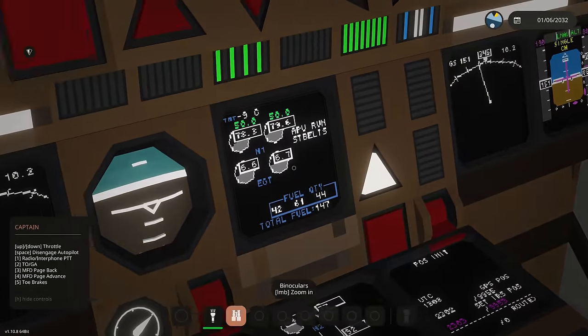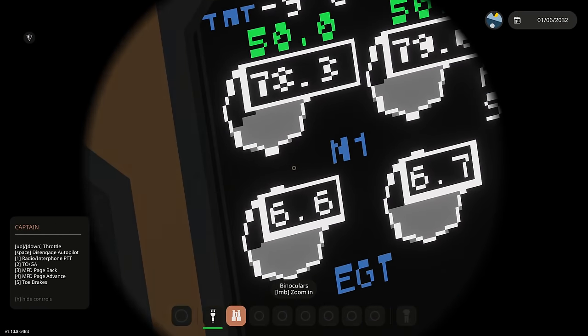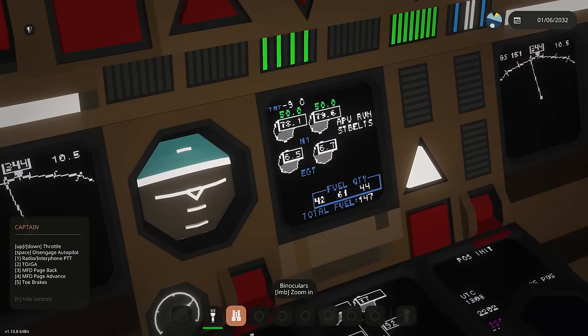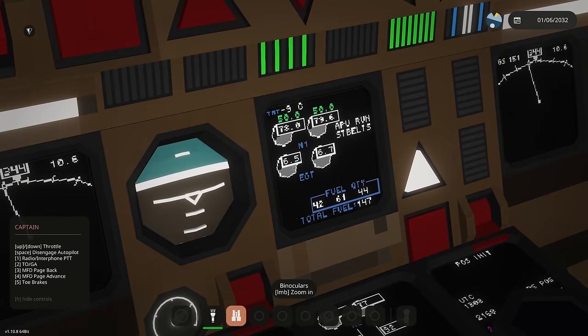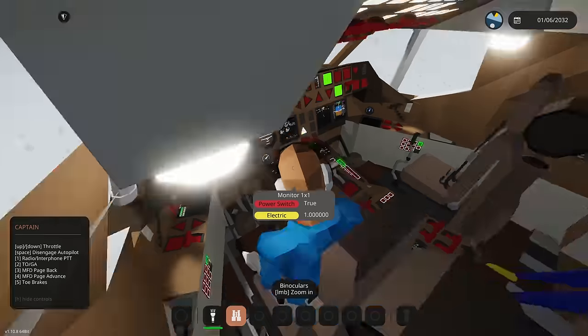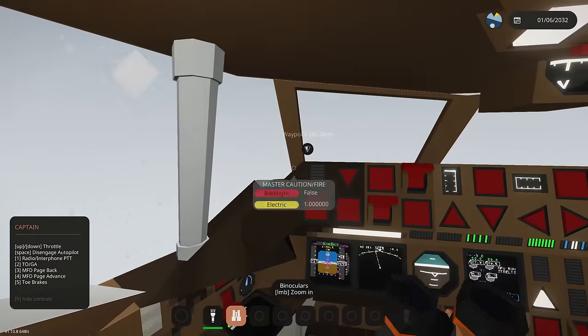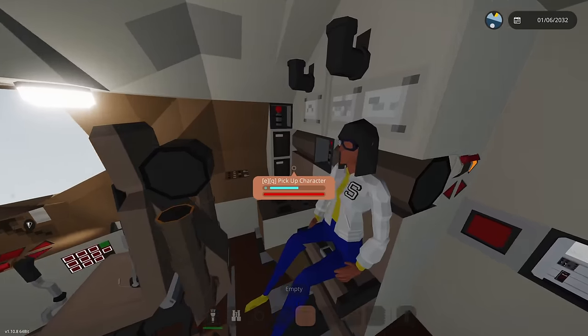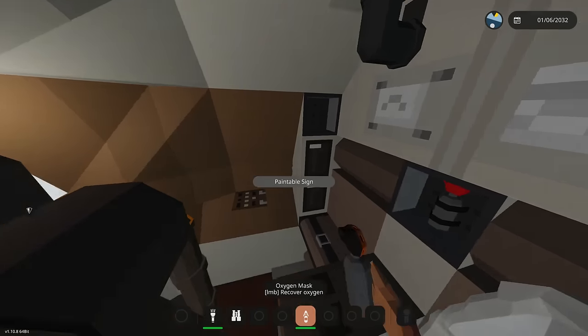Just monitoring the engines right now. It does look like we have a slight imbalance in thrust. 6.6 on engine one, 6.7. Oh wow, this is a pretty bad imbalance now. It's at 0.2 of a difference. So we are actually angling to the left, I'd say a little bit, if engine one's producing less thrust. So yeah, not good. I'm sorry, but I'm just wondering, ma'am, why is there an oxygen mask in here?